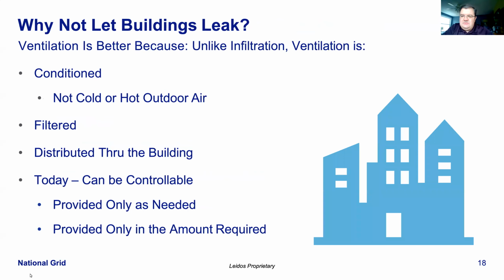I got this question, geez, it seems like once a month from different customers of mine: hey, Mike, why don't we just let the buildings leak, right? Well, there's a good reason for that. Controlling ventilation is much better because you control it. It's conditioned. You're not just letting things leak in from the outside. You don't have any control over that, whether it's too hot or too cold. The ventilation air is filtered. You see a lot of folks using different types of filtration systems these days in response to COVID, different ultraviolet type systems. All good, but you have the ability to control that because you're not controlling the ventilation. Typically, the ventilation is distributed through the building relatively easily and relatively evenly.